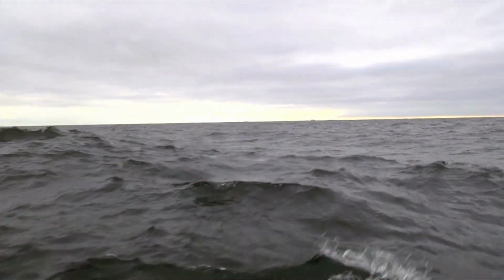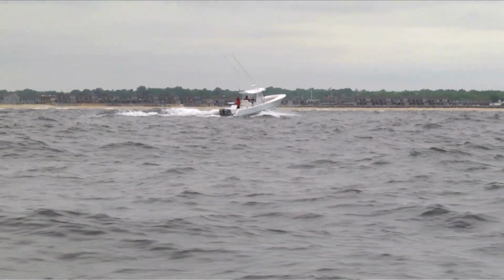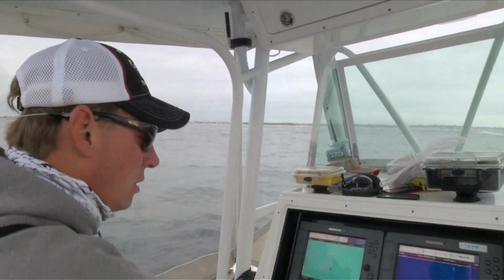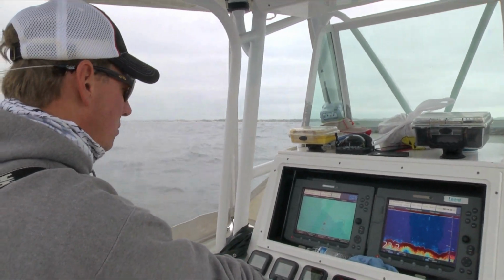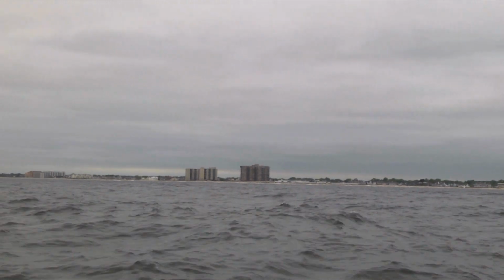They like this shallower water here. Exactly where we picked our fish up. We were pulling up here to reset our drift. I'm trying to position us where we're going over the water in the 23 to 25 foot range. I'm trying to pick up a mark or two before we redeploy.